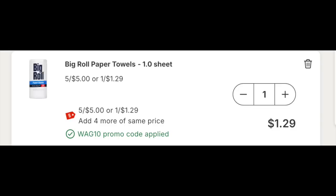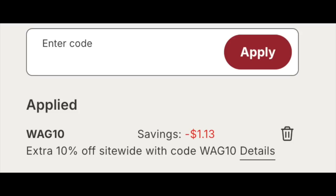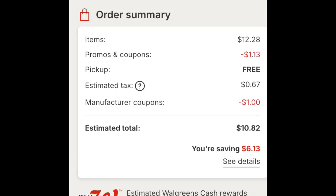Now, just to get the math to balance, I just threw in one of these Walgreens paper towels for $1.29. Using the code WAG10, $1.13 is melting off. So basically that paper towel that we threw in. So the overall total is $12.28. WAG10 taking $1.13 off. Free curbside pickup, $1 digital melting off. So the total there is $10.82. I personally would use $10 in Walgreens cash if you may have it, and pay the 82 cents and call this a very fantastic deal.